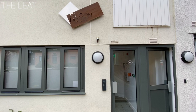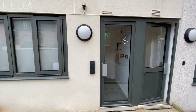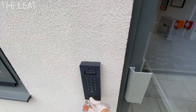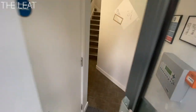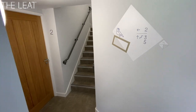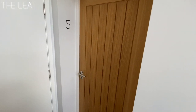So what we're going to do now is go look at apartment number 5, which is in Falcon House. Again, secure entry door to the apartment here, operated by a key fob. Takes us into a lobby area and signage up to the 5th floor. So we'll take you up there now and have a look at apartment number 5. Right, we're outside apartment number 5 here. See the numbering on the doors. The top floor penthouse apartment in this building.